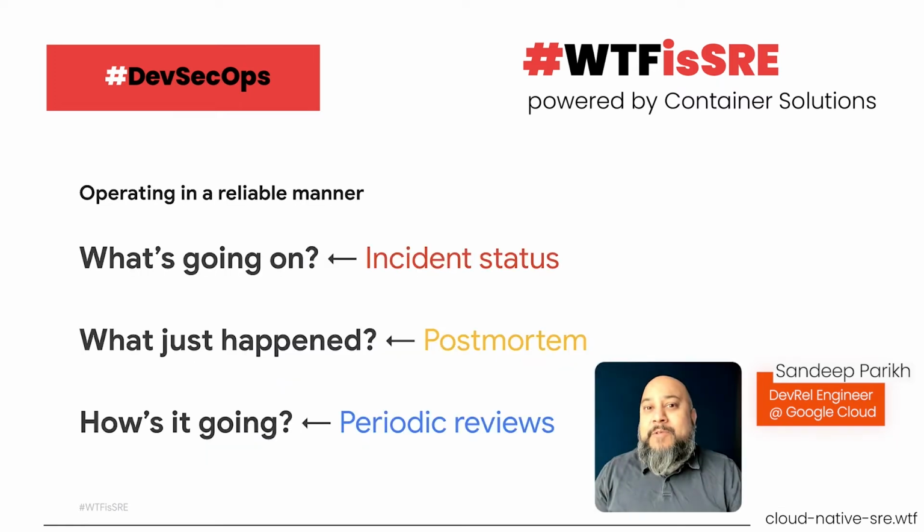Now, SRE goes way beyond SLIs, SLOs, and SLAs, and there's also a critical general operations aspect too, right? We need to have an identified and understood process for what's going on when an incident happens, what we're going to do after the incident's done, like what happened, how are we going to learn from it, and then finally, how is it going regularly? Do we have a periodic review process?